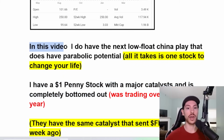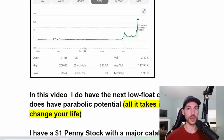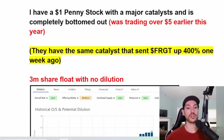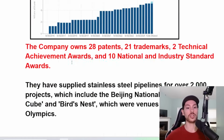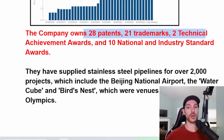There's no dilution. And this one does fit the low float China theme. Just this week, the top gainers are China related plays, specifically China low float plays. So this fits the theme. And not only that, it does have the same exact catalyst that just recently sent another penny stock up 400%.